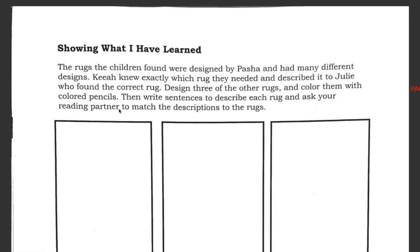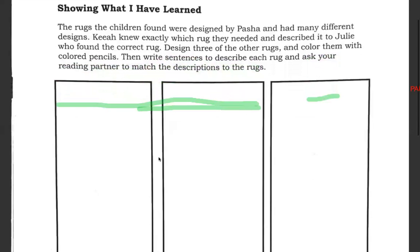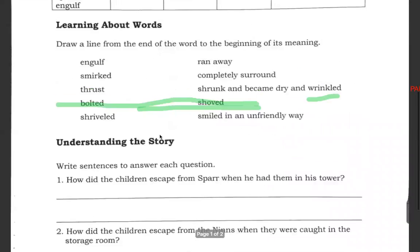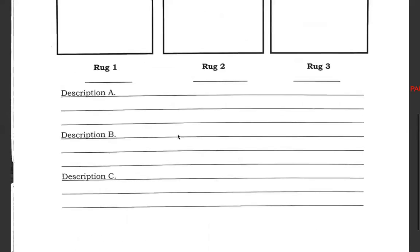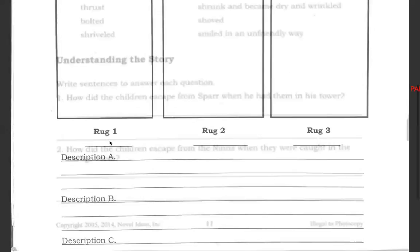And you don't have to ask your reading partner because we don't have a reading partner. So we're going to mark that off. But you will design your rugs and you will write your description for each one. So you have 3 boxes here. And if you don't have your workbook at home, that's okay. You can just, on a piece of paper, make sure that you have 3 illustrations of 3 rugs and your descriptions for each.